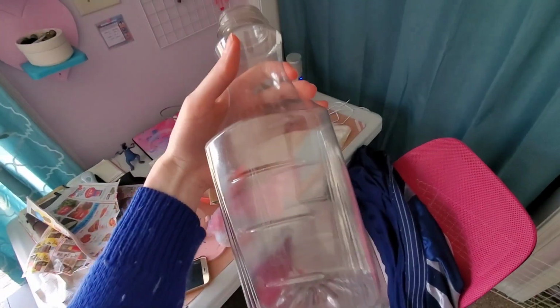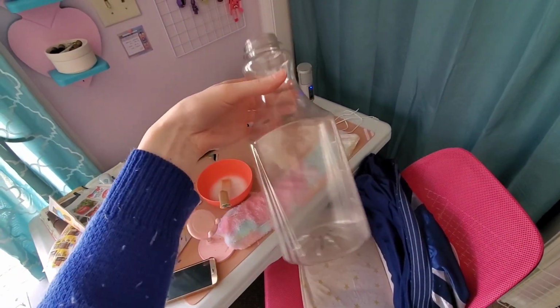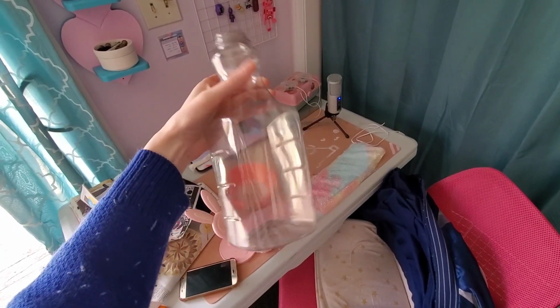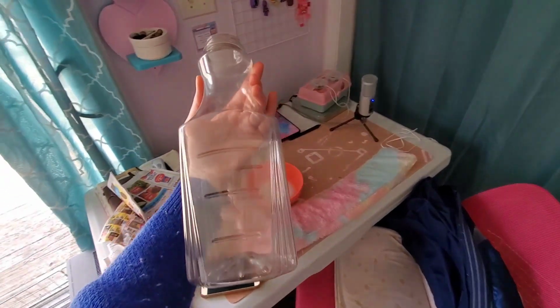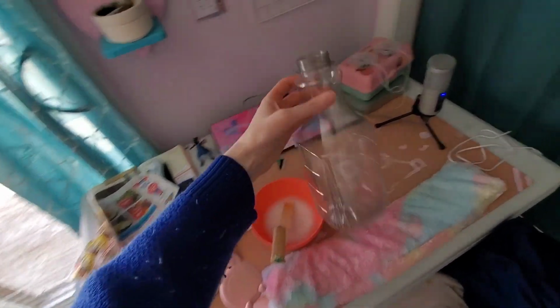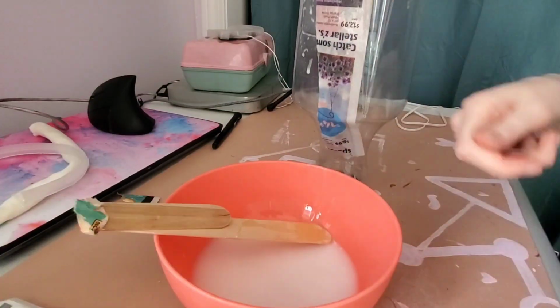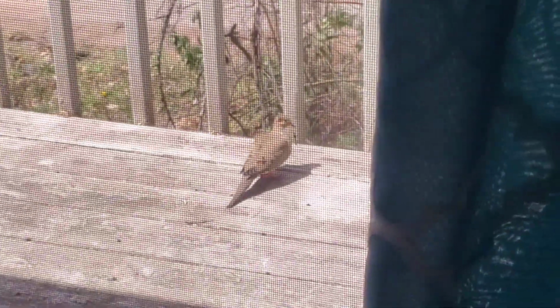And this is a little base thing that I made, and this was an orange juice jar originally. And what I did is I paper mache'd this and painted it, basically. But I don't think I really needed to paper mache this. Oh my god, and there was a pigeon.